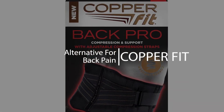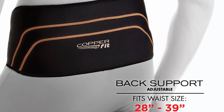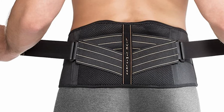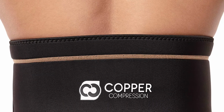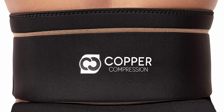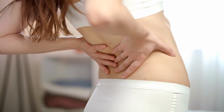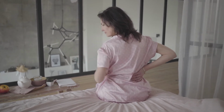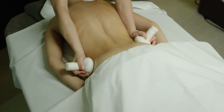Alternative for back pain: Copper Fit. Another option for those suffering from back pain is a posture corrector that focuses on the lower back. One option that we found was the Copper Fit Ice Compression Back Brace. Unlike other products on this list, it's made of 86% polyester and 14% spandex. This makes it highly flexible for men and women. The other aspect about it is that it serves as a cooling pad too. Both the compression and cooling aspects allow relief and support for those aches and pains. It covers muscle stiffness and soreness and promotes circulation too for fast recovery.